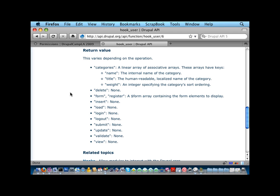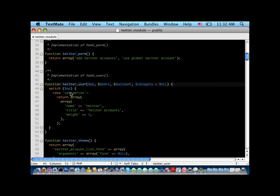So for our particular instance, we're implementing hook categories. It's expecting an array with name, title, and weight values. So if we go back to our code, we are looking for the op equal to categories. And when that event fires, we're returning an array of multiple arrays, could be multiple categories, with a name, title, and weight, just like it told us in the API.